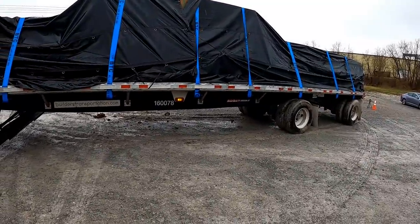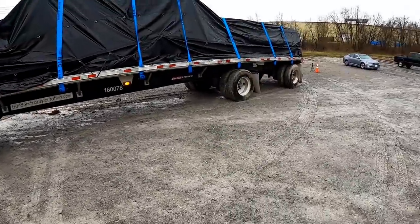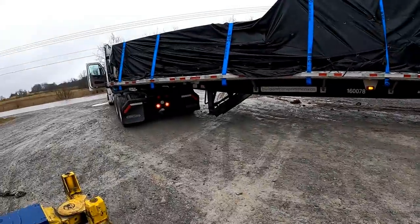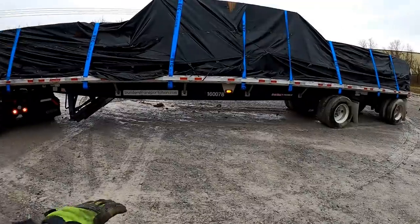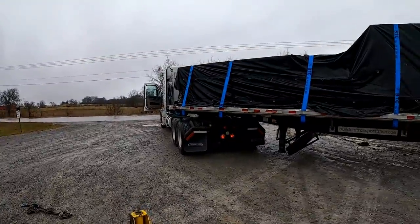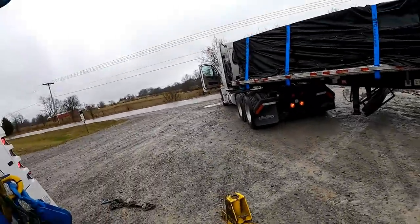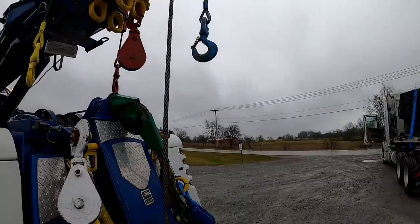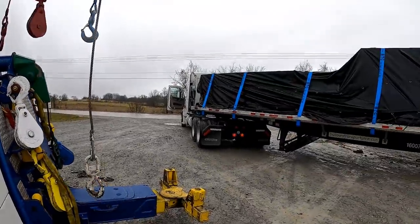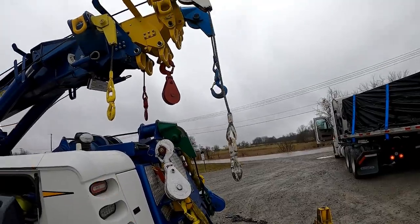Yeah, there for a minute it had me a little worried. Because of the angle when that front set of tandems came off the ground, and you were at a 90 degree angle, it was pivoting on the fifth wheel, and that really had me worried. Well, it's not that heavy of a load, so I think that helped us. I probably should have thrown a strap around it, but we made it. Well, it is what it is.